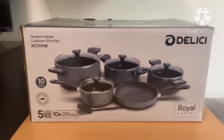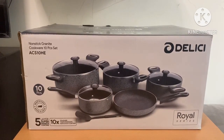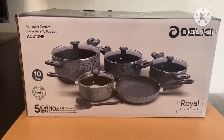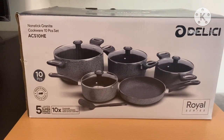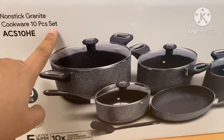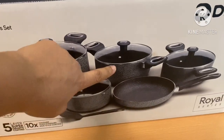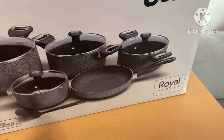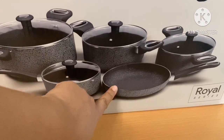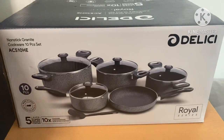In today's video, I'll be unboxing a granite cookware 10 pieces set from the brand Delici. I got this for 159 dirhams. It was on an offer in Lulu. It mentions as non-stick granite cookware 10 pieces set, and these are the 10 pieces. It has this big pot, a medium one, a smaller one, all three with lids, a saucepan, a frying pan, and also a spoon. So let me unbox and show you.